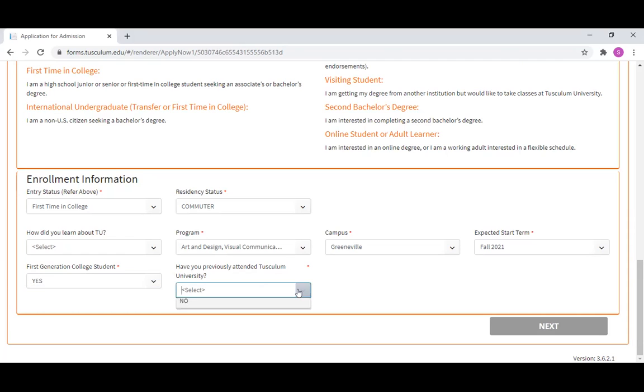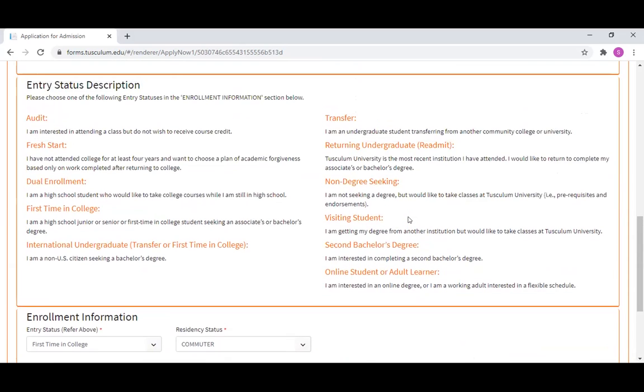And then here, this is another important question. Have you previously attended Tusculum University? If you have taken dual enrollment through us, you have not. That does not count for this question, so you would select no. And then you just go on to the next page and fill out the next couple of things like parent or guardian information and put in your ACT or SAT scores if you've had the chance to take them.